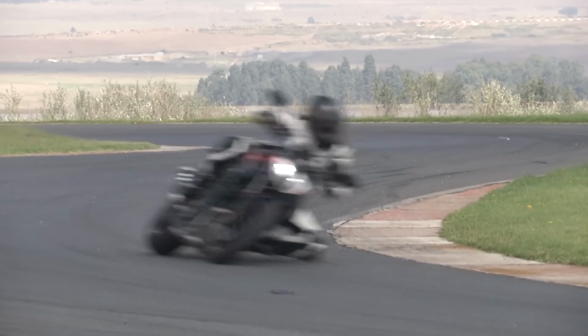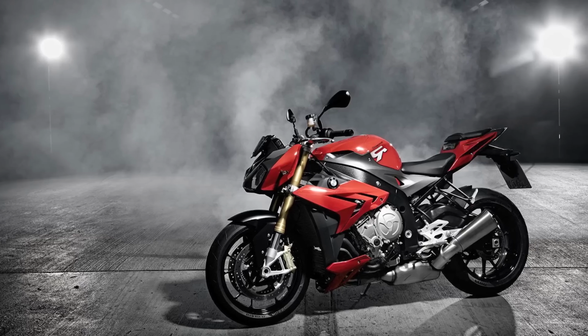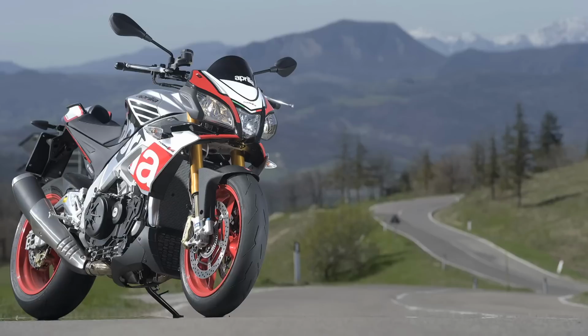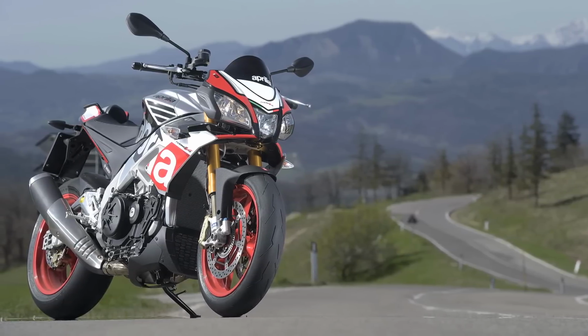But then we need to ask its competitors, is it better? Well, what are the competitors? Most of the competitors actually are European, aren't they? You're absolutely right. We've got Ducati's Monster 1200R, the BMW S1000R, the Aprilia Tuono, which is the closest, I think. It makes the same horsepower, about 175 horsepower. It's a better track bike, but as you would say, these aren't track bikes, they're naked bikes. But a number of people say there's a better chassis in the Aprilia.